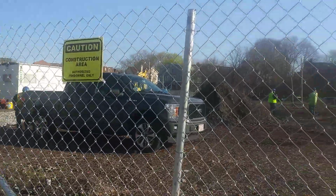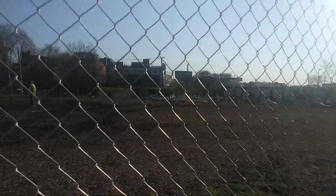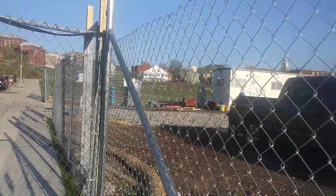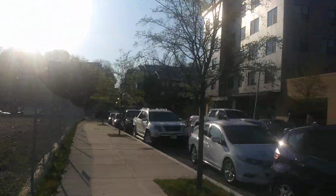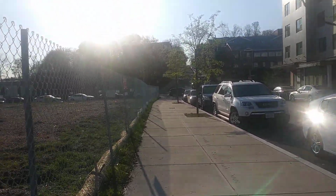So this is the area that they're focusing on right here, where they would begin digging. Probably not today, maybe tomorrow, but they're kind of scoping it out right now. Let's take a walk around and see what we see.